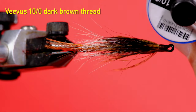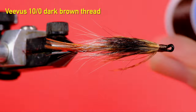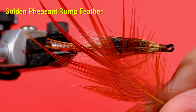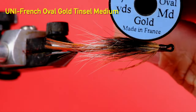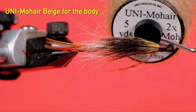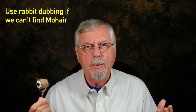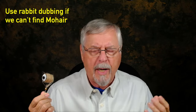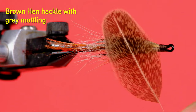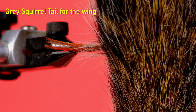Our thread is dark brown, in this case a Veevus Tenaut. The tag is Uni Mylar number 12 gold/silver, and we're going to be using the gold side. The tail, as I said, is this golden pheasant rump, and we'll be trimming most of this off. The rib is Uni French oval gold in a medium. The body is Uni mohair in beige. I use this for simplicity reasons. It's quick to use. It's quicker than dubbing, but if you've only got dubbing, just use kind of a beige rabbit dubbing. It'll work fine. The hackle is brown hen, and try to get one with the gray mottling. This one, as you can see, has got some gray in it. And the wing is gray squirrel tail.